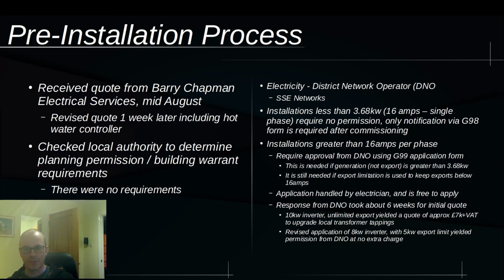Now, at the time, my quote was using a 10 kilowatt inverter with an unlimited export. Now, we revised the application down to an 8 kilowatt inverter, which is still fine with a bigger solar panel string. That's no problem at all. And we put an export limit of 5 kilowatts.